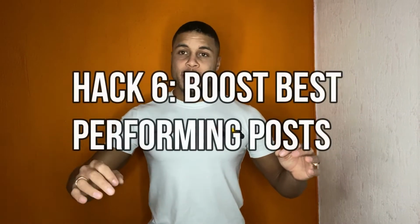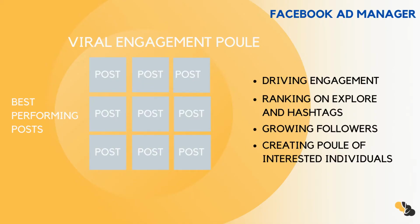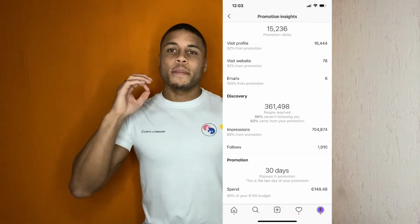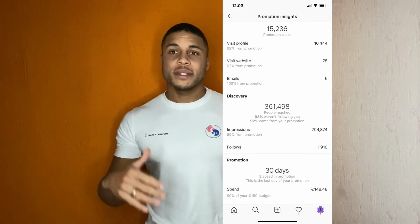Tip 6. Boost your best performing posts, preferably videos, amongst your target audience using the Facebook Ad Manager. This will generate a flood of new views, likes, comments, and traffic over to your page, getting your best performing posts up to 100,000 or, for some ad budgets, even over 1 million views, if done right.